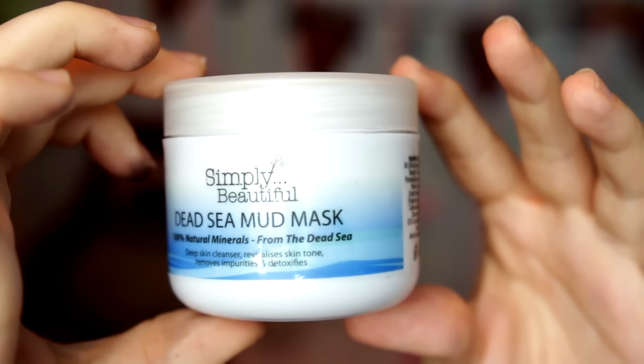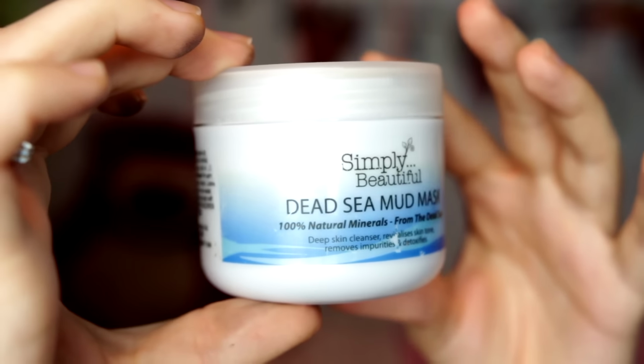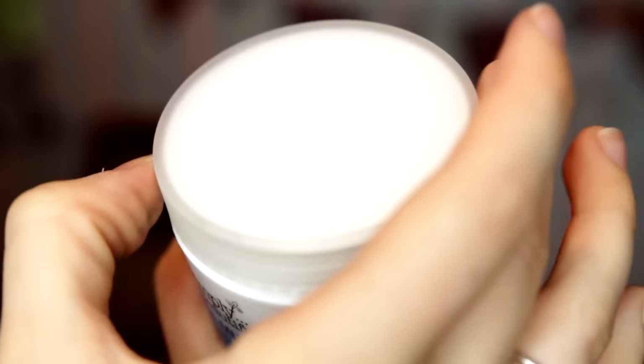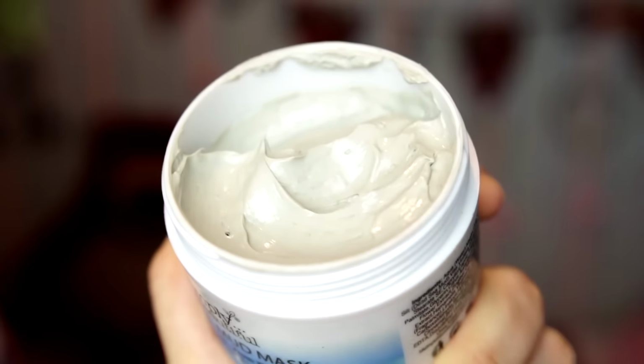The point though, I wanted to give their mud masks a go. I have been using less and less foundation these days, and to do that you've got to have a good base. I'd never tried a mud mask before, and Dead Sea mud masks are particularly recommended. So I wanted to try their Simply Beautiful 100% natural minerals from the Dead Sea Deep Skin Cleanser. Revitalizes skin tone, removes impurities and detoxifies, which is basically everything I need if I want to wear less and less foundation. It banishes excess oil, which I need.